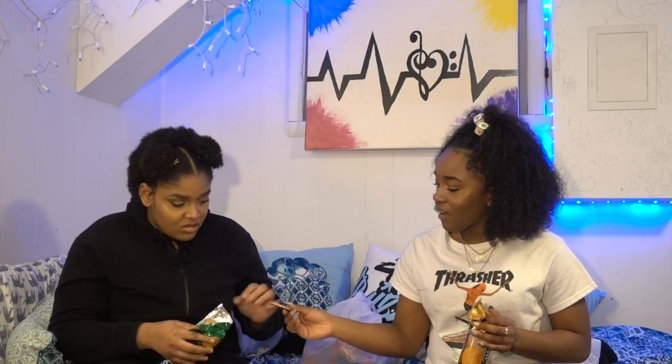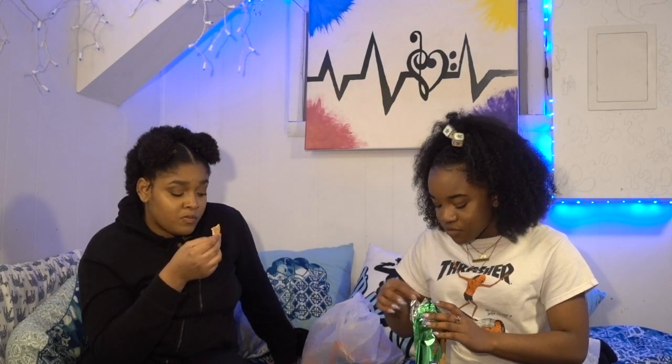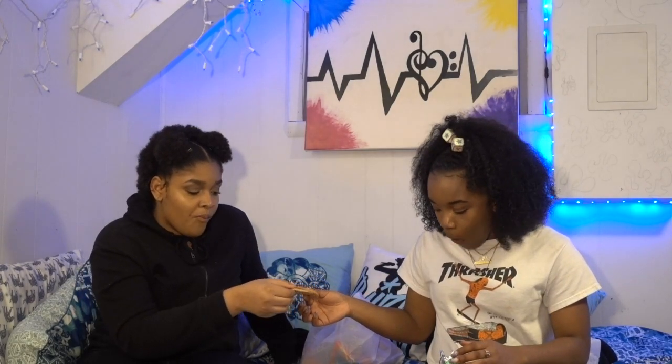These ones are plain though. I think these are the ones that I like more. They taste like good graham crackers. Toned down graham crackers. Something to drink with it. These have sugar on top. They taste the same. I like these better. I like the plain ones.